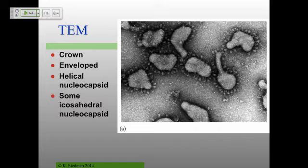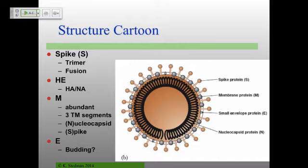It's easy to look at this in a cartoon form. Here is our nice symmetrical coronavirus, but again, most of them aren't this way. With our helical nucleocapsid on the inside, the crown part of this are the spike proteins, the S proteins, which are pretty typical in terms of virus receptor binding proteins. They're trimeric, they've got fusion peptides, etc. So that makes a lot of sense.